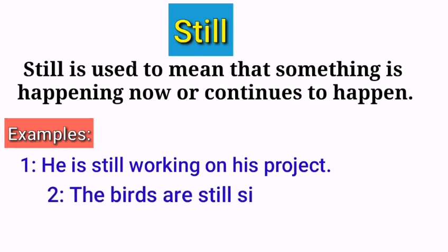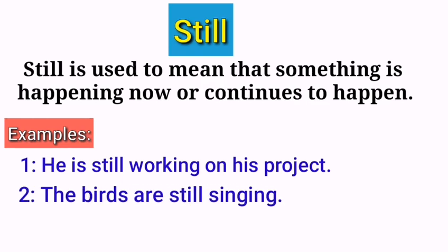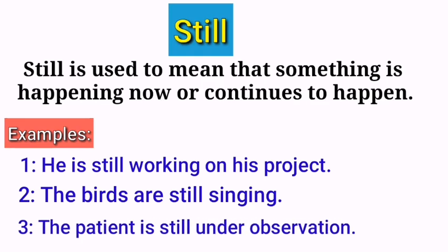The birds are still singing. Observe this example. The word, still, is used again to show the continuity of an action, that is, the singing of the birds. Basically, it shows that the singing of the birds started in the past and still continues up to the present time. The patient is still under observation. Again the word, still, is used to show that the action of observation started in the past and still continues. Simply, you can say this word is used to talk about an action that started in the past and still continues.